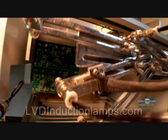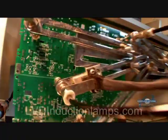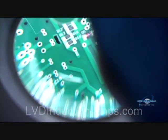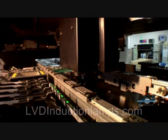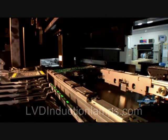This ballast is a radio frequency power supply that starts with a circuit board. Each one has a diagram or roadmap showing where all the diodes, capacitors, and transistors go. The boards are fed into a machine that installs some of the smaller components. These robotic arms work around the clock, spitting out close to 3,000 boards in a 24-hour period.